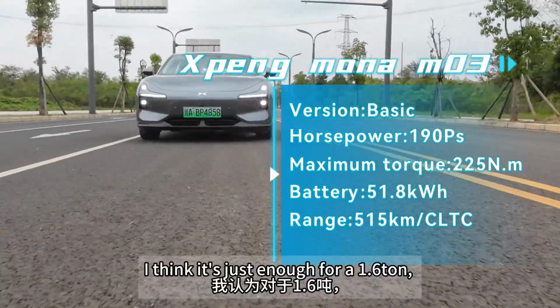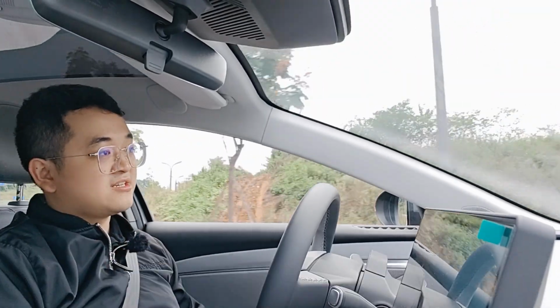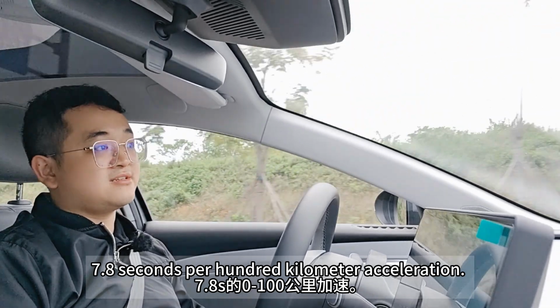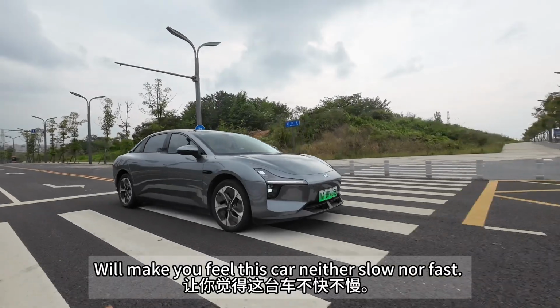I think it's just enough for a 1.6 ton, nearly 4.8 meter long electric sedan. 7.8 seconds per 100 kilometer acceleration will make you feel, okay, this car is neither slow nor fast.